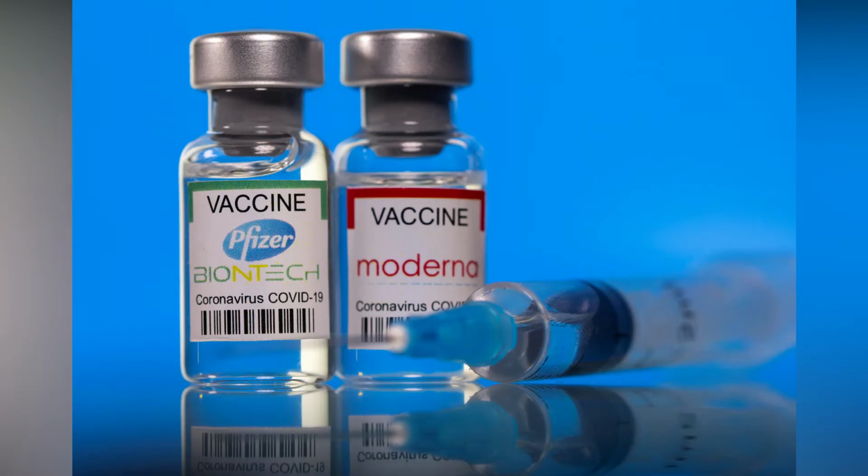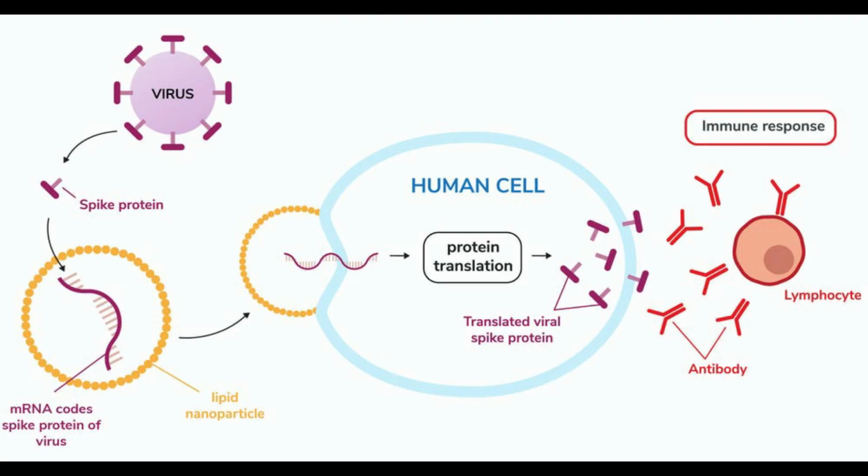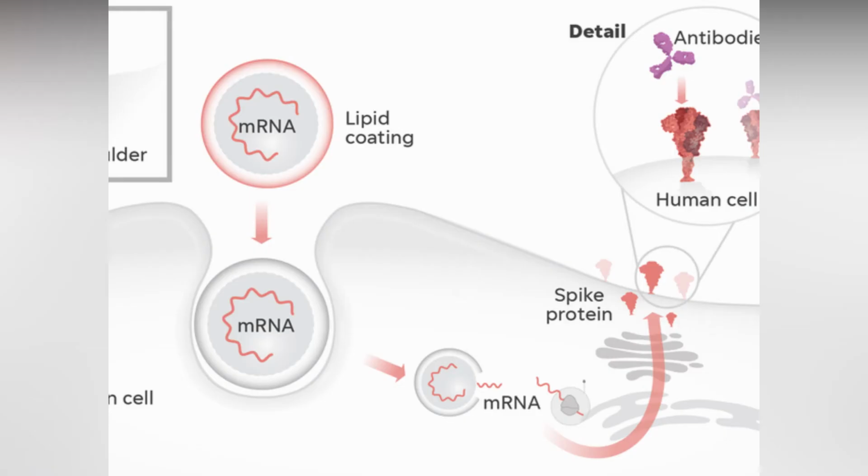mRNA vaccines are new age vaccines which do not go with the traditional way of using dead viruses or inactive viruses. In mRNA vaccines, a small fragment of the RNA from the coronavirus is taken. This small RNA fragment called mRNA is responsible for creating the spike proteins only and not the whole virus. This mRNA is encapsulated in a lipid layer and injected into the body. These lipid layers enter into the cell along with the mRNA.